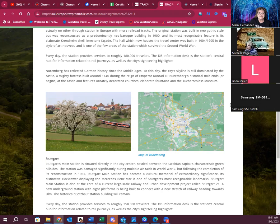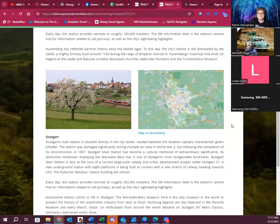Nuremberg has reflected German history since the Middle Ages. To this day, the city's skyline is still dominated by the castle, a mighty fortress built around 1140 during the reign of Emperor Conrad III. Nuremberg's historical mile ends or begins at the castle and features ornately decorated churches, elaborate fountains, and the Churcher Schloss Museum.